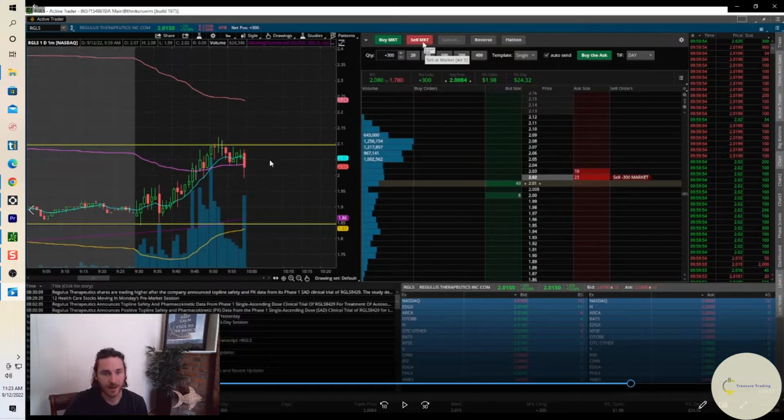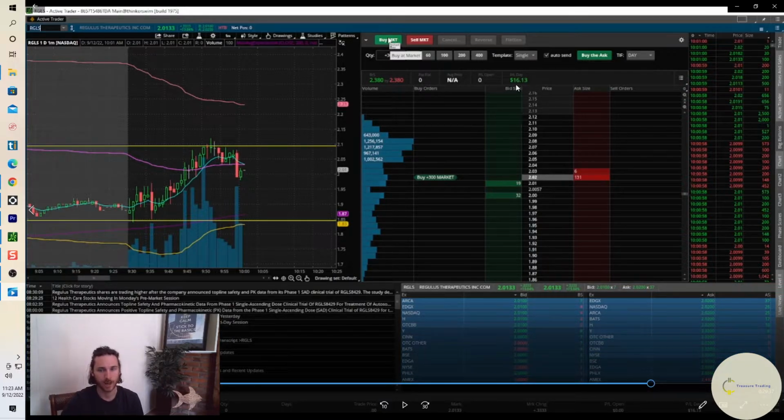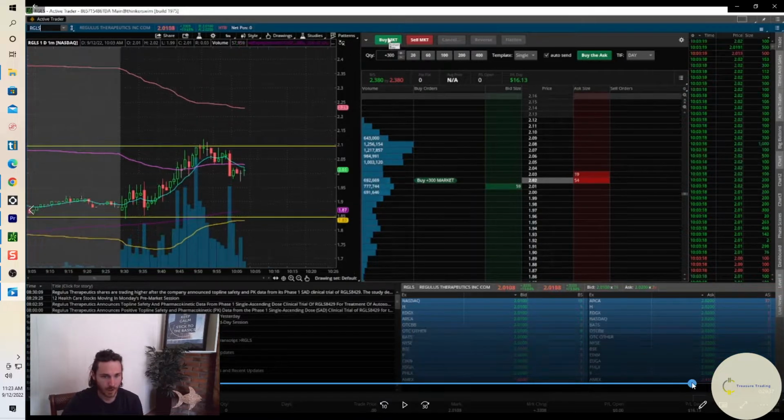So on this dip, I got in at $2 with 300 shares. And I was looking for this thing to curl back up into this yellow line again and potentially even squeeze up into this line up here, at 2.24. So we're kind of chopping around, and I just went ahead and sold that position. I lost like $6 on it. And here it is again.